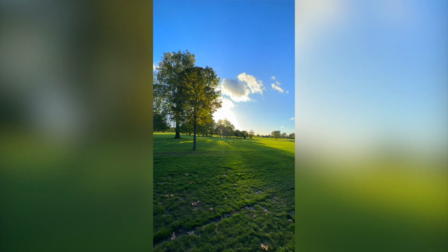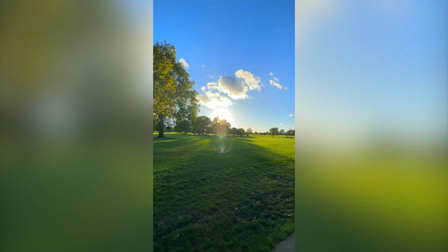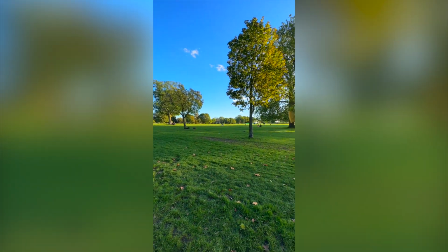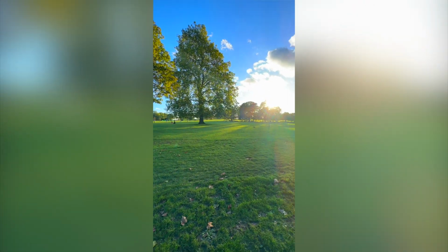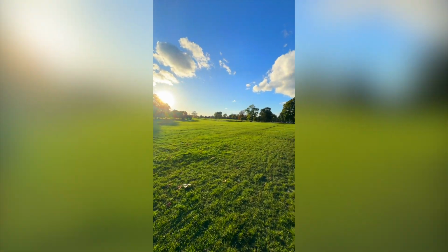All right, we continue on walking through the park, and it's just really an amazing view with the sun down like that. It just has a great shot. And as we walk through, I can't help but admire how pretty everything is here in London in this park. And there's another area that we're going to get to in just a second. It's so cool.